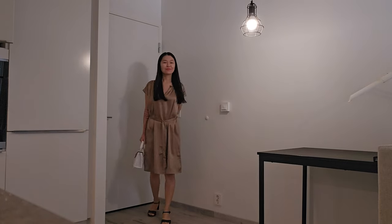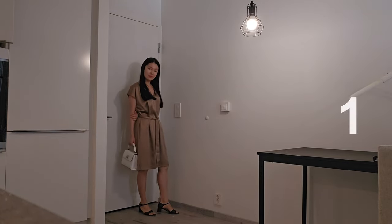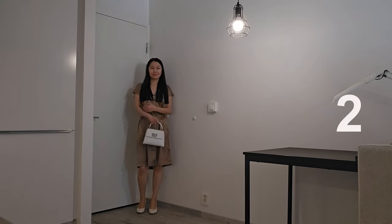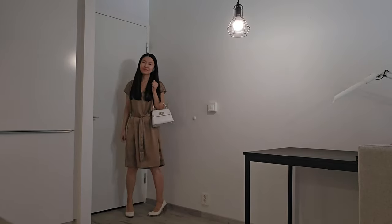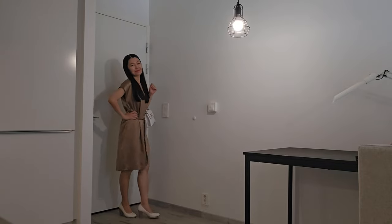This is me posing for a while, because I want to show you my outfit before I go out. Let's play the game of finding 10 differences between two looks. Basically, I just changed the shoes and I was wondering, do you guys like it with white shoes or with the dark blue shoes?